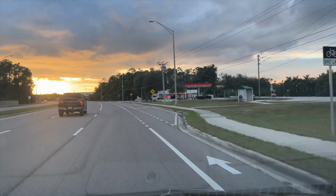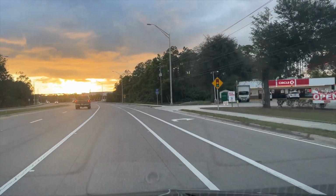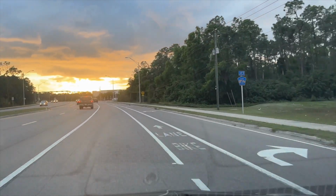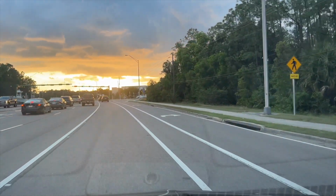As I left the garden, the skies lit up with one of the most beautiful sunsets I've seen. I ignored the pleas of my GPS and headed west toward the water, racing against the clock to catch the setting sun.